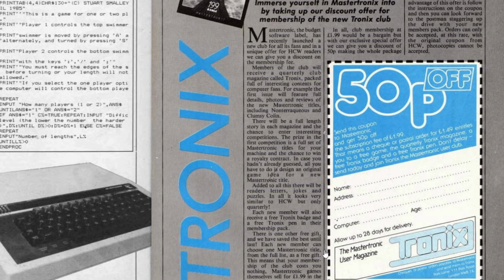So actually, this offer gave you the opportunity to pick up a Mastertronic game for less than retail price and also get a subscription to the magazine, which is obviously just a canny marketing ploy by the company to try and get you to buy more games.